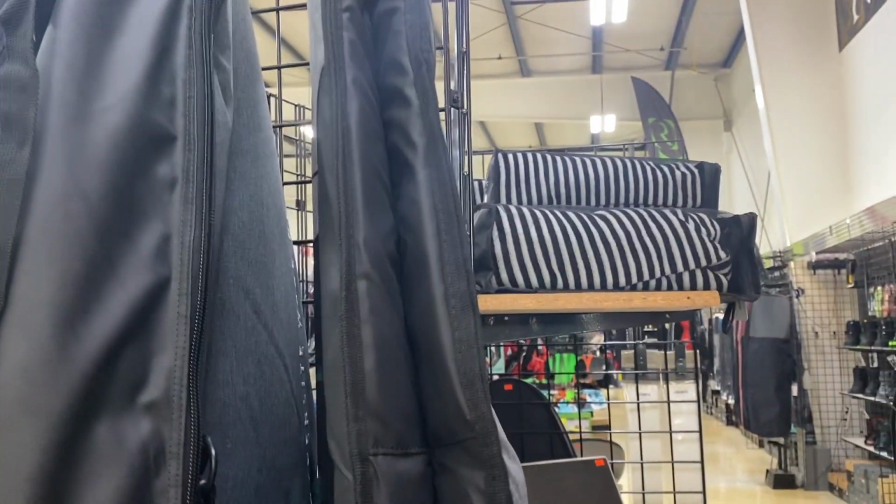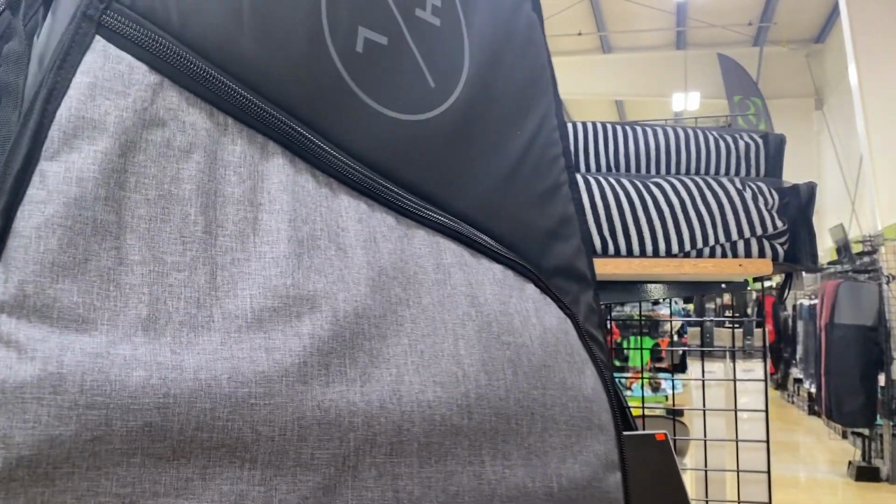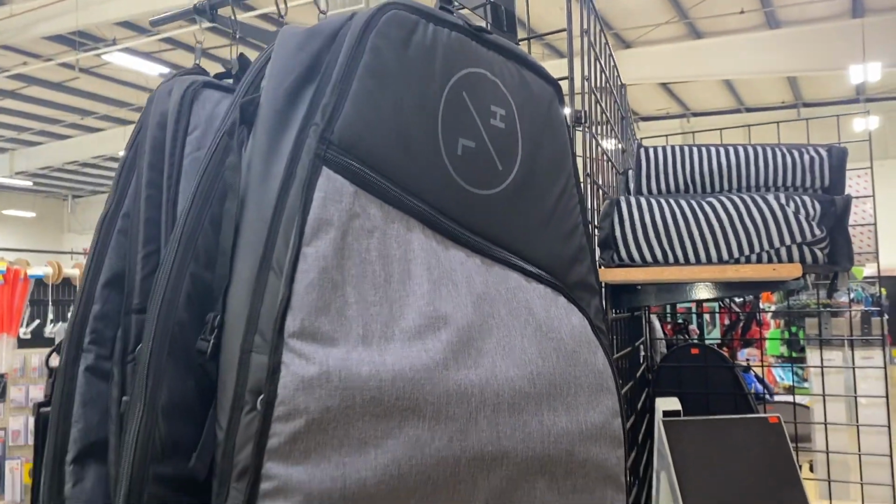They also help too. You may have a boat, but your buddies may have a boat, and sometimes you're going on their boat. This is actually really cool to transport all your stuff, because some of these bags, at least mine does. So let's take a look at this one. I've never seen this one.